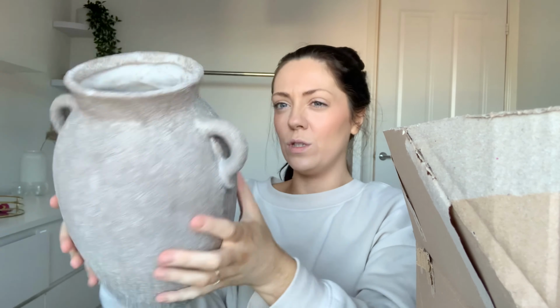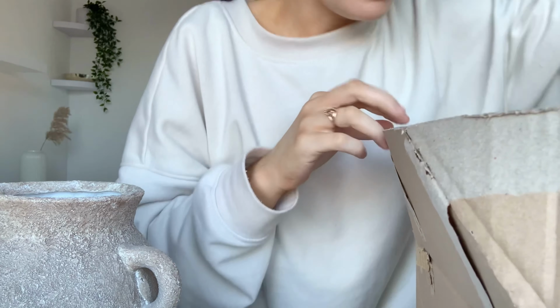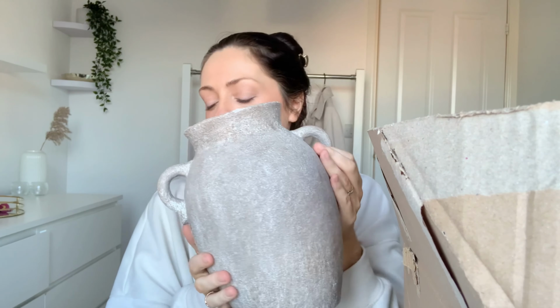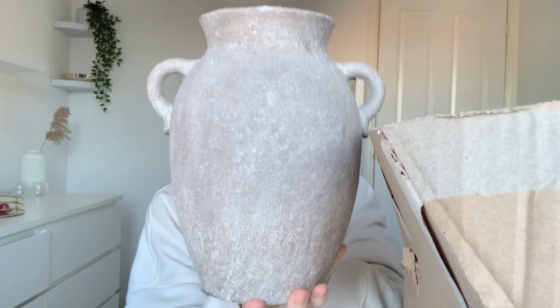I think this was £14. Let me have a look. It doesn't say. Okay, it actually doesn't say. But yeah, I'm pretty sure that this was 14, and I just think that is beautiful.